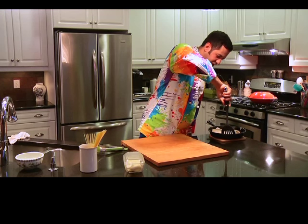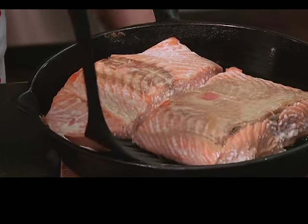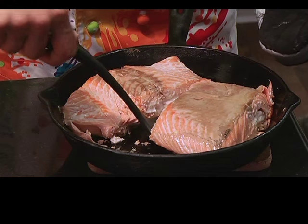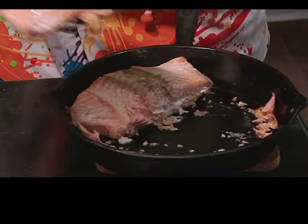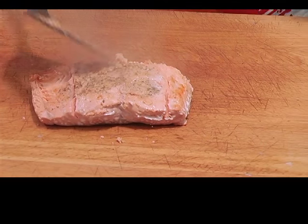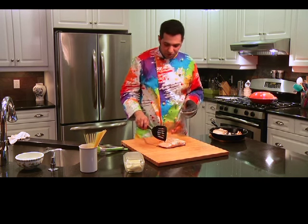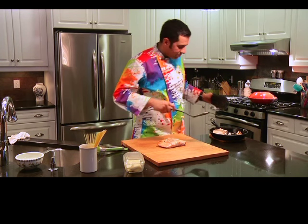The salmon is ready. We use a flipper to get it out of the pan. This is not a non-stick pan, so the best way to cook the salmon is to finish it in the oven, if it's a big fillet like this. As you see, it's a beautiful medium, a little over medium rare.